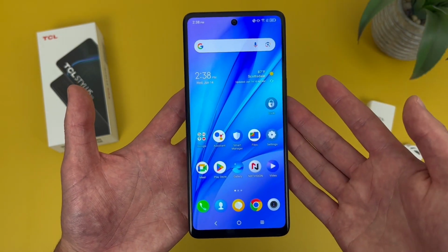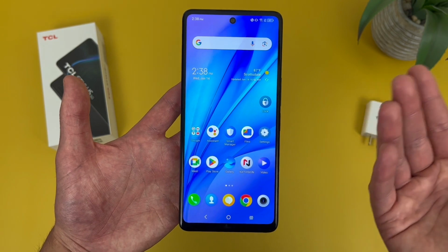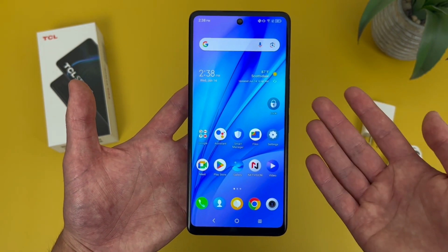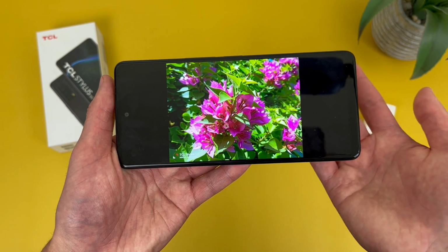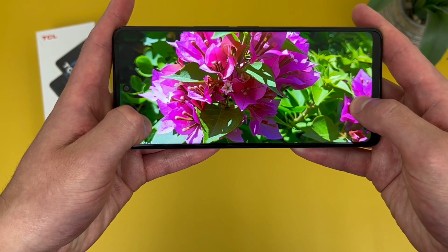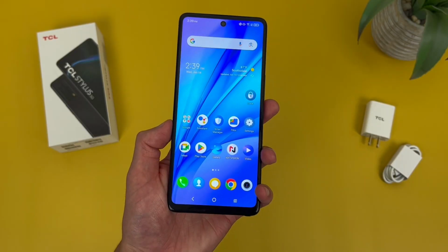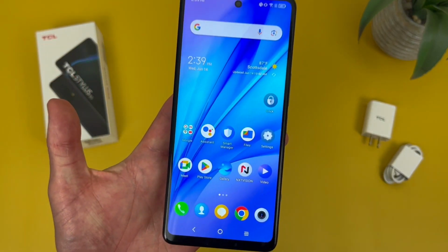And with the 20.5:9 aspect ratio, we're also getting a nice tall narrow form factor. So if you're doing something like browsing the web, for example, you can fit a good amount of content on the screen without having to scroll too much. And if you're in landscape mode, doing something like watching videos, looking at photos, playing games, you're also going to get a nice immersive experience, and things are going to look a bit more cinematic. So in general, if you're looking for a more affordable phone that has a really nice display, the TCL Stylus 5G will be a great choice.